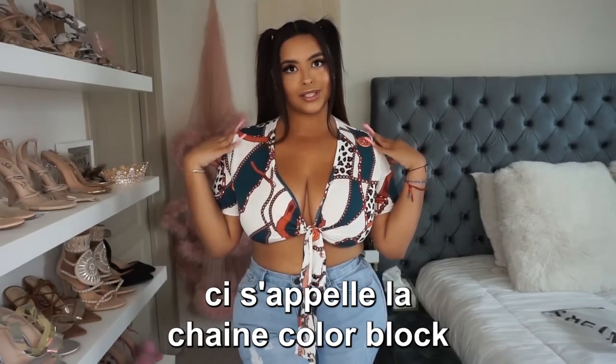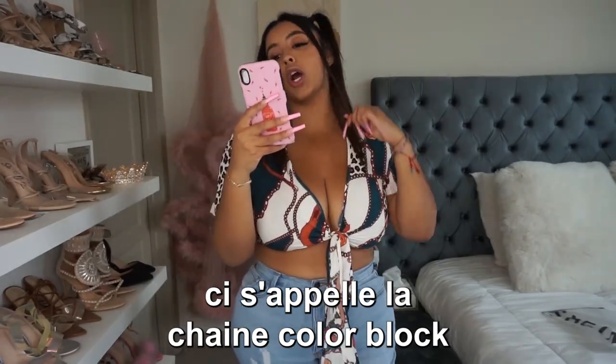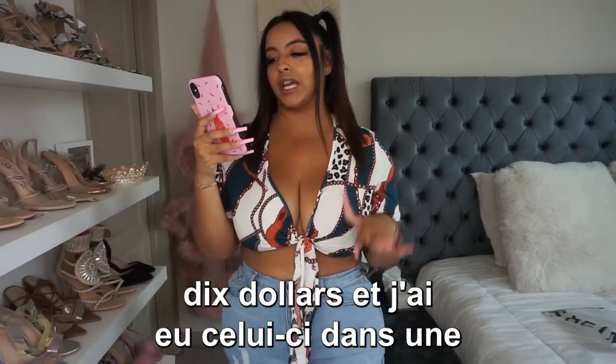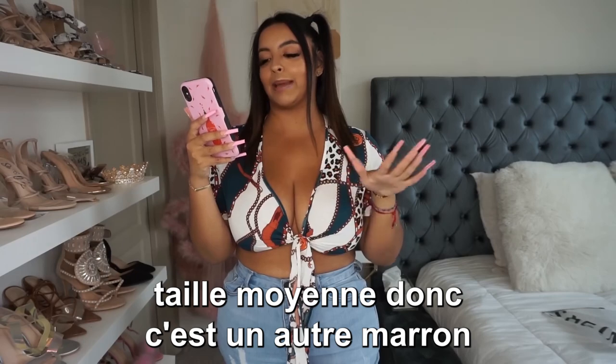And I am really feeling this material. It's super soft. This one is called the Color Block Chain Print High Front Top. And this was originally $10. And I got this one in a size medium.